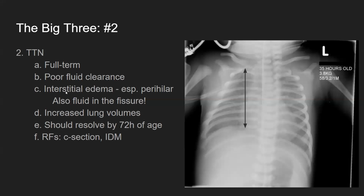What you'll see is interstitial edema, especially perihilar. And honestly, I haven't thought about the hilum of the lung since first year of med school. So to remind everyone, the hilum of the lung is that first area of the lung, right when the main stem bronchi start off. And then we will have increased lung volumes. And as you can see, this baby does have increased lung volumes.